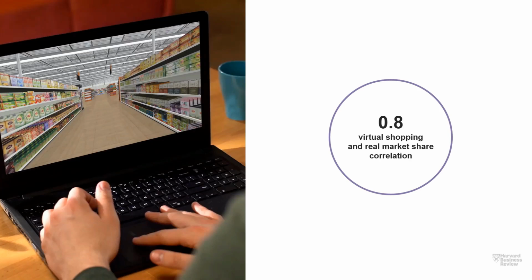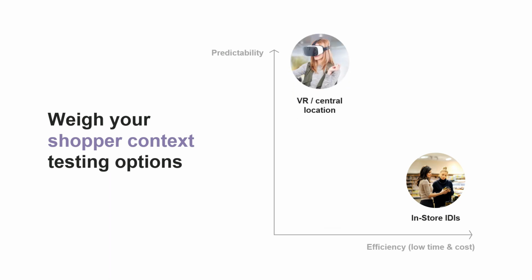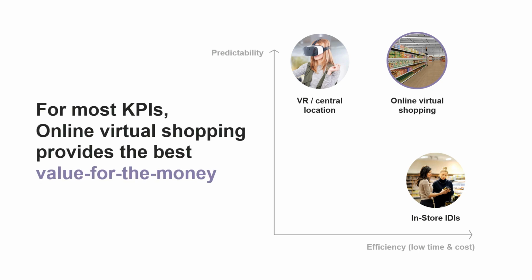Ultimately, the approach one uses is a matter of trade-offs between obtaining highly predictive insights and what the investment required is to get them. With in-store qualitative testing, it is efficient and there is context, but too few interviews to provide predictability. With VR headsets, you do get predictability, but it's not very efficient. Online virtual shopping provides the best balance of predictive and efficient. And ultimately, online virtual shopping provides the best value for the money.